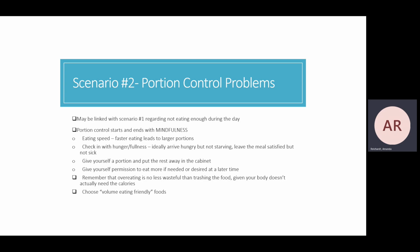Remember that overeating is no less wasteful than trashing the food, given your body doesn't actually need the calories, right? So a lot of individuals will say, "Oh, Amanda, I eat the whole portion because I don't want to throw it out." Well, we can always repurpose it for another meal. Or if it's already been on your plate and your fork's touched it, I get that.